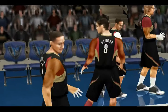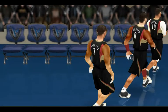There's the final buzzer. The Germans have won it. The final score is 45-32.